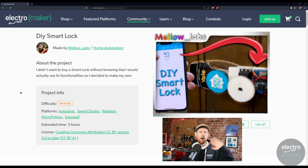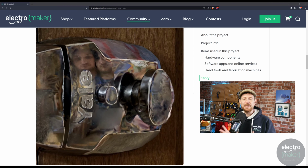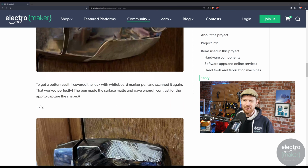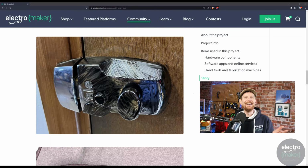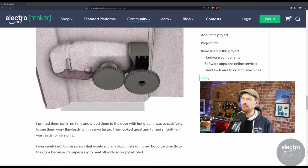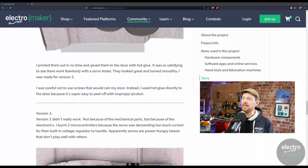This, though, is a whole other level. This takes the idea of a smart lock and testing out whether you would like a smart lock to a new level. So, first things first, Mellow Labs knew they didn't want to destroy their lock. So they thought, okay, I'll make a scan of the lock I have, so I can incorporate it into the design. However, shiny locks like this don't scan all that well, so they covered it in pen, and that worked pretty much perfectly. It gave them everything they needed at least to get it into Fusion 360, and then use it as the reference for making the rest of their design.